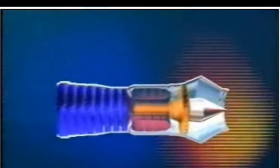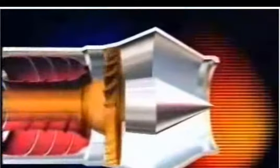As the air is pushed through the compressor, the space available for it is reduced, and it gets literally packed in, so much so that compression ratios of up to 40:1 are possible. The compressor is driven by the turbine.